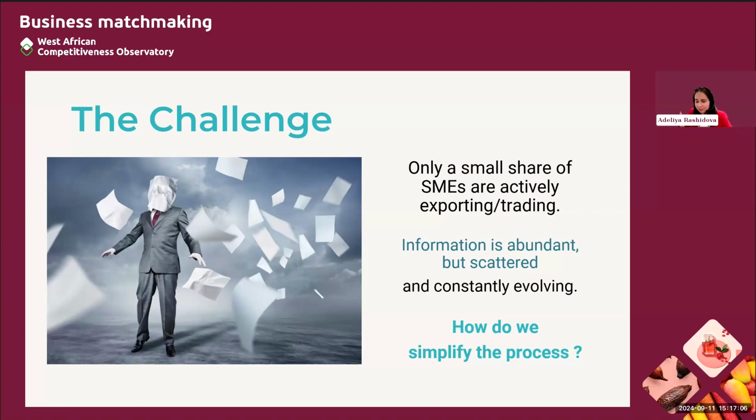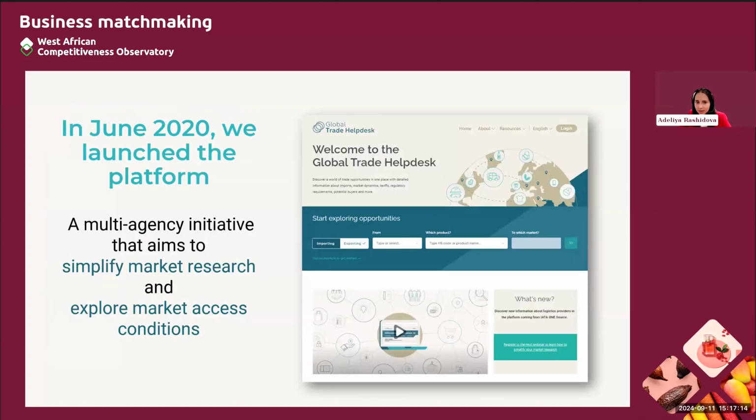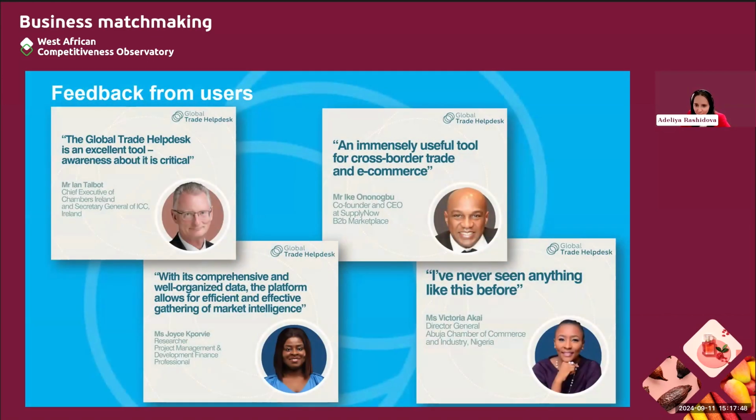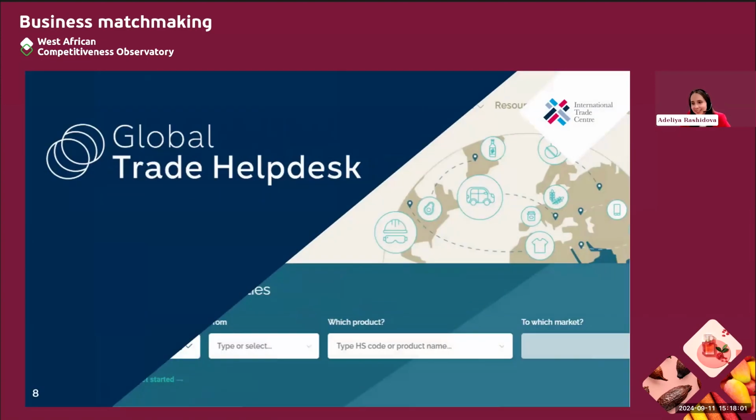So we asked ourselves, how can we simplify the process to just have it all together in one resource? So in June 2020, our team launched a platform called the Global Trade Helpdesk. It is a multi-agency initiative aiming to simplify market research, of course, and explore market access conditions. We have currently over 200,000 users across 190 countries and growing. And people usually like it. Here we see some feedback. It's comprehensive, it's easy to use, it's free, it's available all in one platform. It's an excellent tool. So without further ado, let's get a little bit deeper into what is the Global Trade Helpdesk and what it offers.